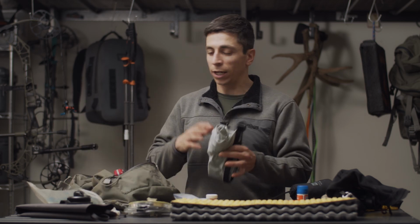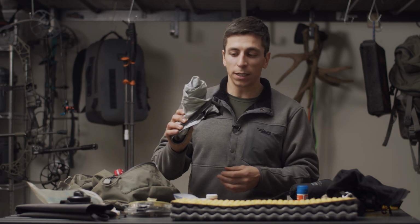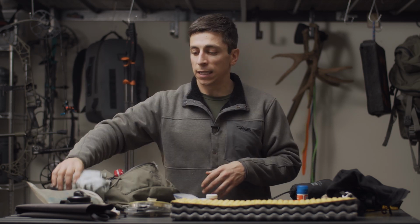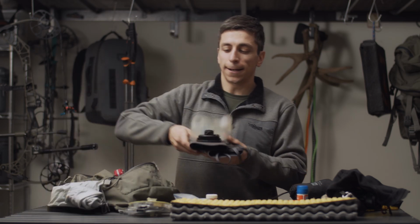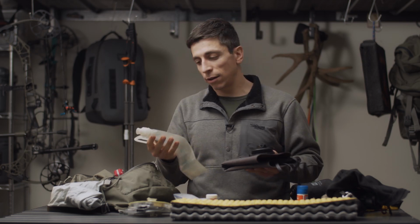Dry bags, you can bring a lot of them. You can bring one of them. You can bring one big one for your food that doubles as a bag for meat. Super handy. And then your water carrying device, a little collapsible one, is not a bad way to go. It goes down into nothing when you're not using it.